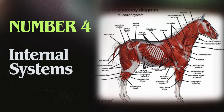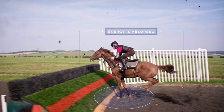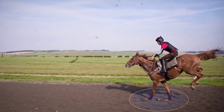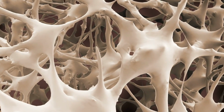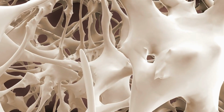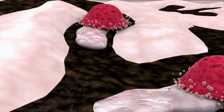Number 4, we look deeper into a horse's internal systems, with muscle and cardiovascular physiology forming the core of its speed capabilities. Muscles act as the horse's engine, converting chemical energy into mechanical movement. Muscle fiber composition plays a critical role, with fast-twitch fibers providing explosive power for short bursts and sprinting, while slow-twitch fibers support stamina and endurance over longer distances.